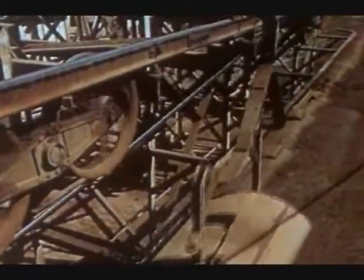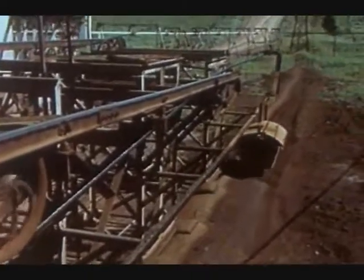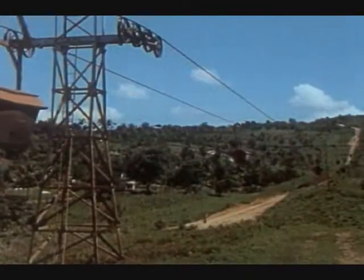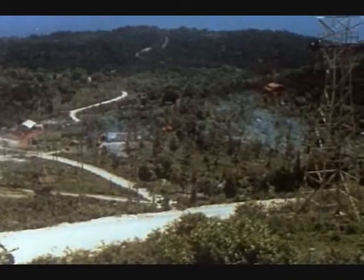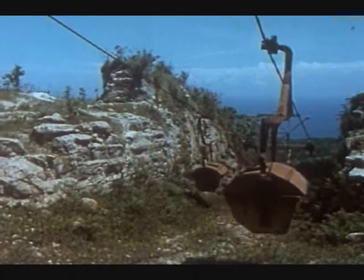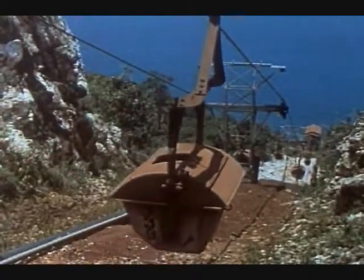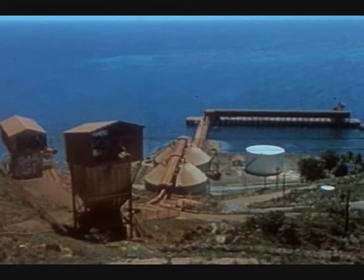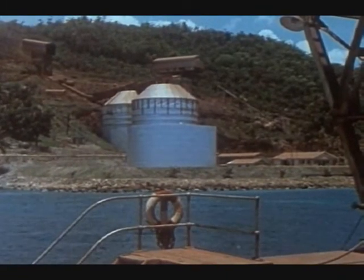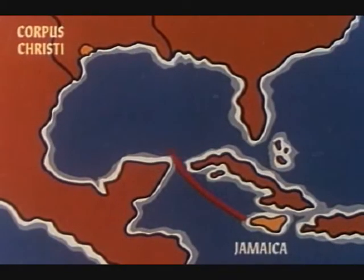After leaving the mines, the aluminum ore travels on a breathtaking journey over 6 miles of aerial tramway to the sea. At Ochos Rios Bay, the bauxite ore is loaded aboard a modern ore carrier for its trip to the mainland, where the next phase of its transformation to metal begins.